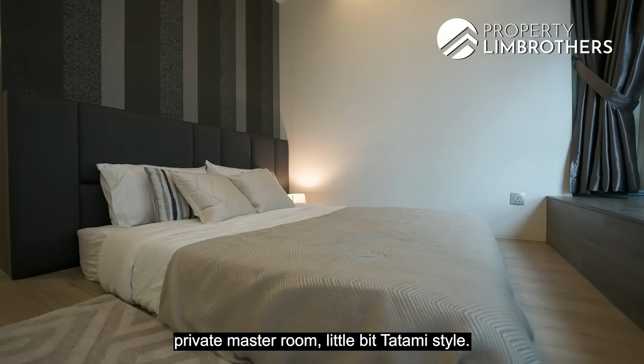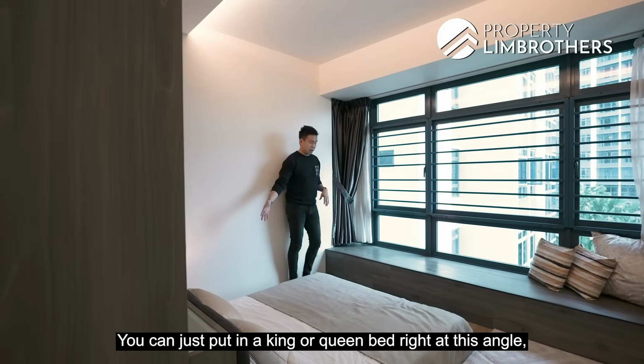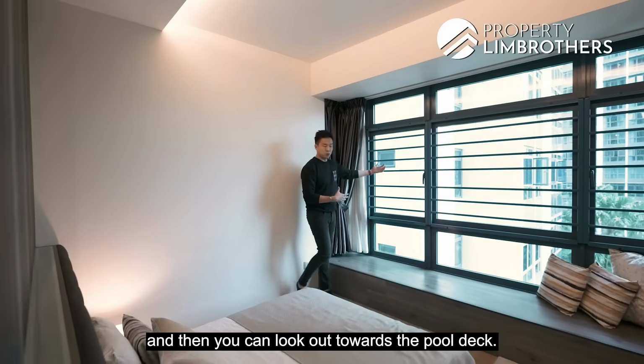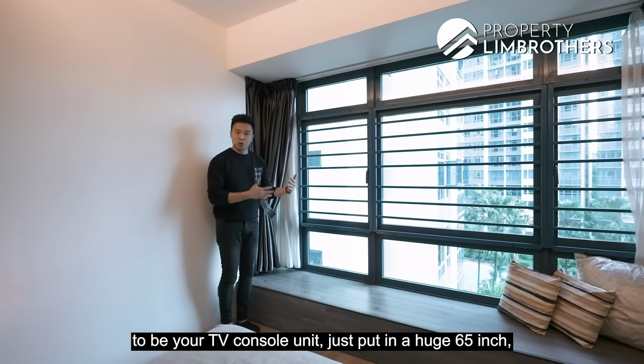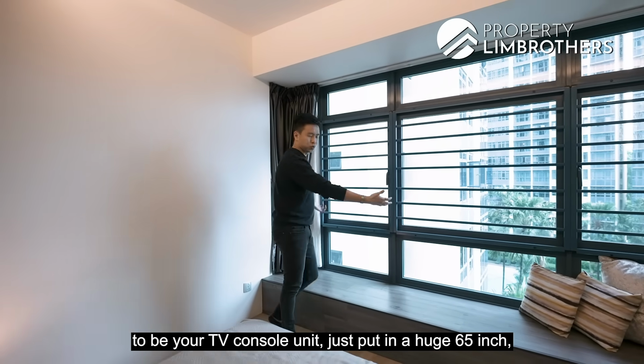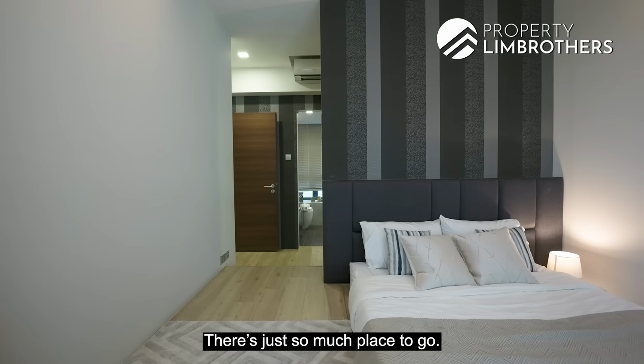A little bit tatami style. You can just put in a king or queen bed right at this angle, and then you can look outwards towards the pool deck. And I would suggest that you really utilize this bay window to be your TV console unit. Just put in a huge 65-inch, enjoy a movie night right here within your master room. It's just so much space to go.